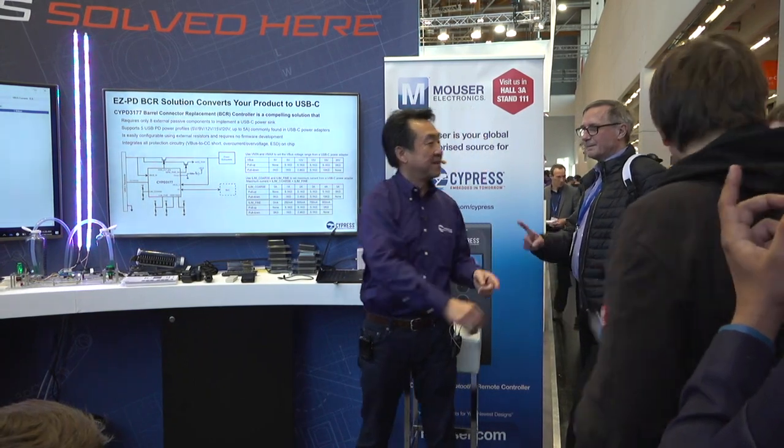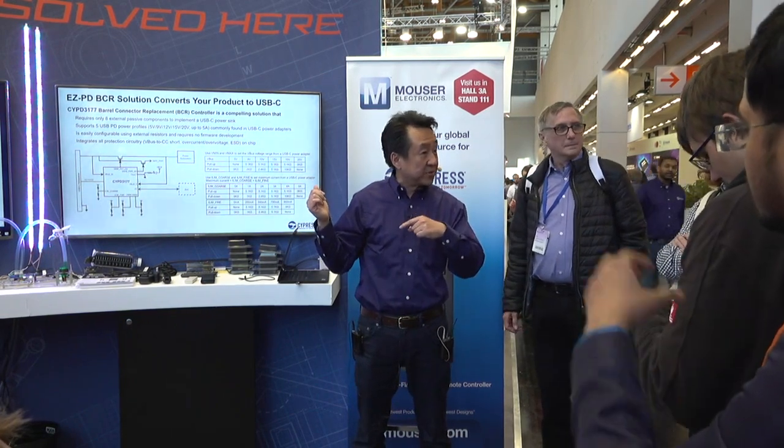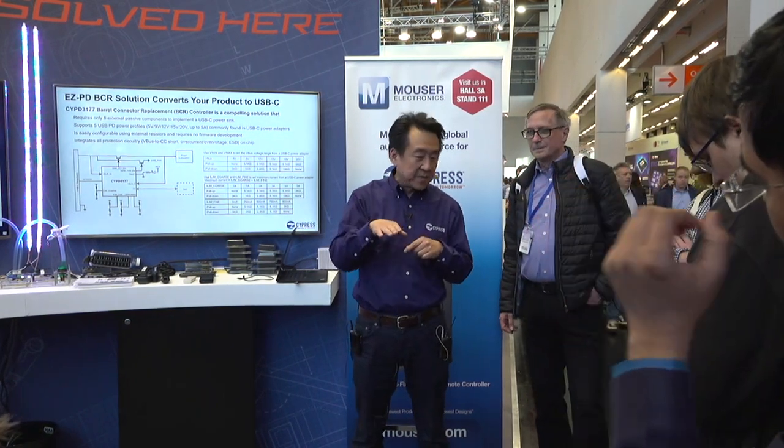Good question. Can you use the USB data connectors as well? No. This is power only, okay. If you want data over the same connector, you can, because the communication channel goes in parallel with the data bus. It doesn't affect the data at all.